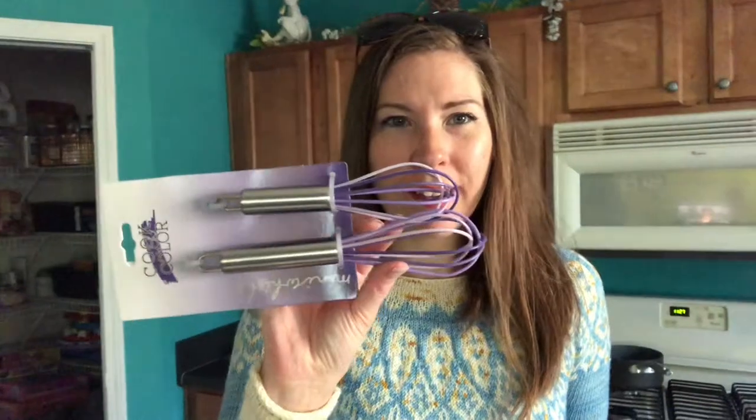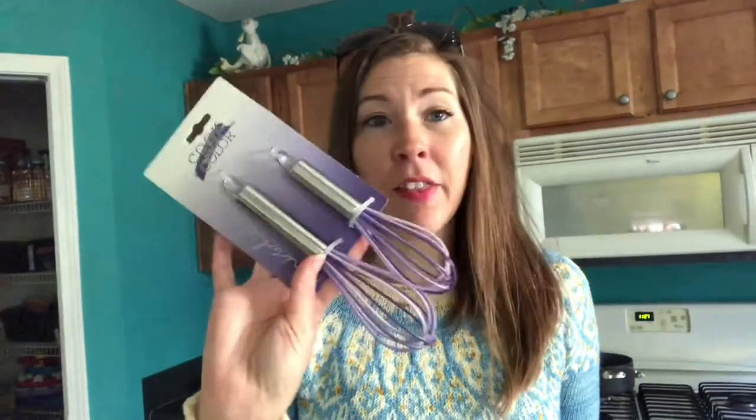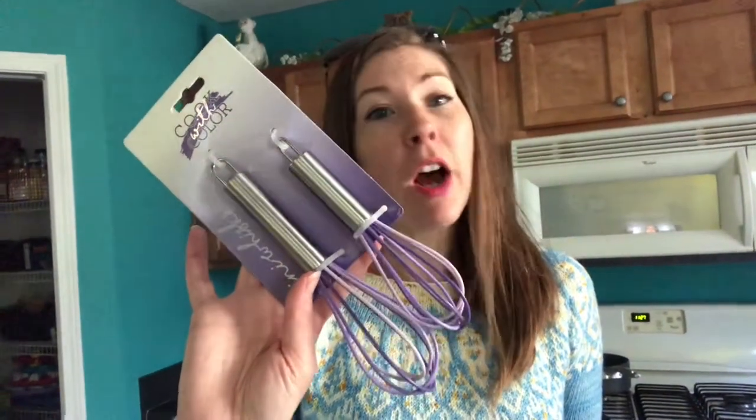I got whisks. I got little baby whisks because I make eggs a lot and it would work a lot better with this than not. So I got these whisks. This is a set of two for $3, so that was a good deal. And they're dishwasher safe.